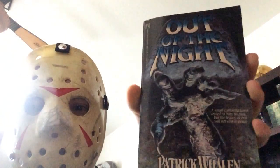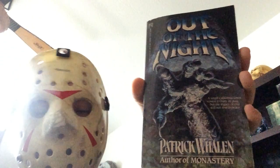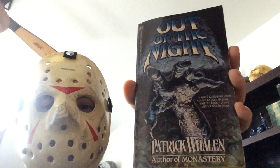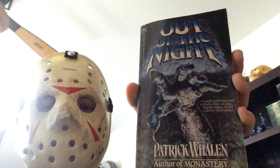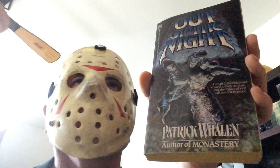This one's called Out of the Night. It has a creepy hand coming out of the grave on the cover. This one was really fun, and it felt so 90s when they talk about the style and the clothes they're wearing. It also has a bit of a history lesson too. I was a little surprised.